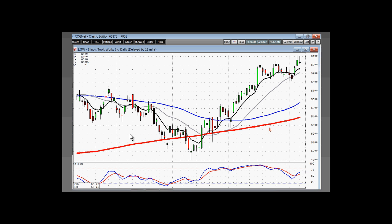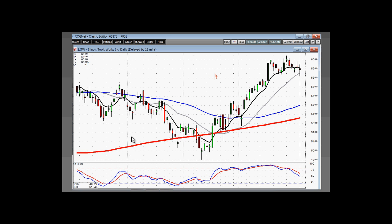ITW, another one that might be, again, caught in this trend channel. It's still in a slow uptrend. You stay with it as long as it stays above the T line. It did. Lulu, HEK.